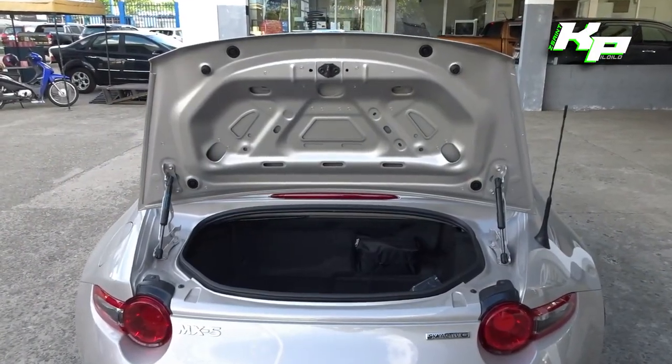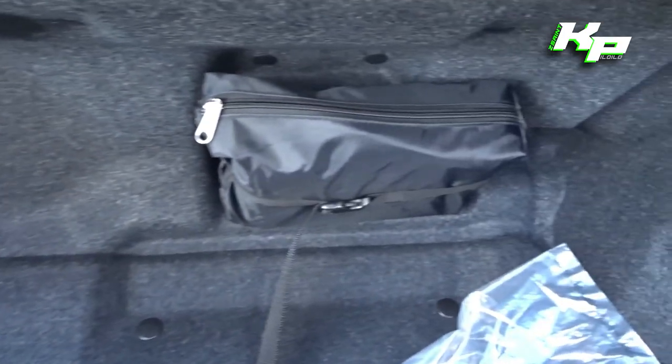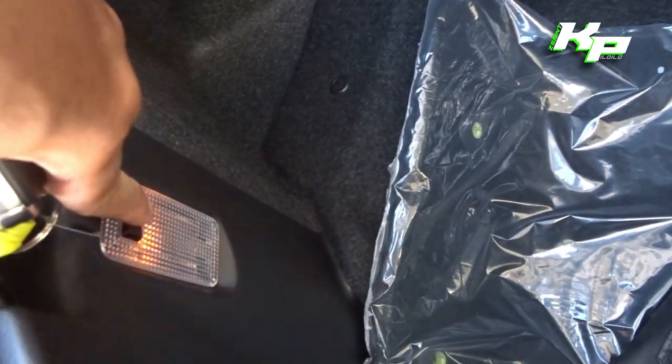Boot space of the MX-5 measures 130 liters, which you can put your full-size luggage and other stuff that fit in there. Found on the boot are your toolkit and an illuminating light.